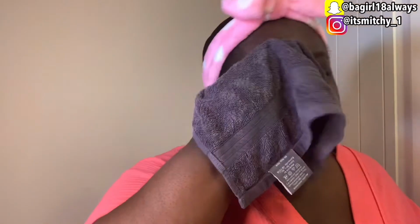Okay guys, so my next step is I'm taking off my facial cleanser. I'm just using cold water on some rag, and I'm doing that in a circular motion, and that's what I do to take off my facial cleanser. And yeah.